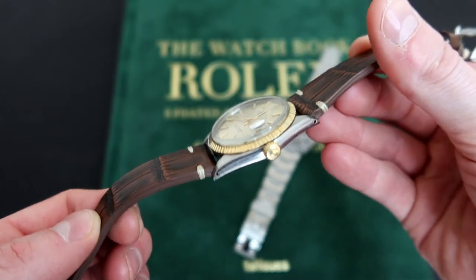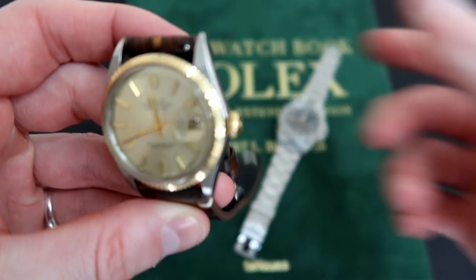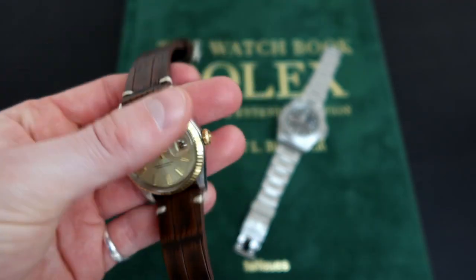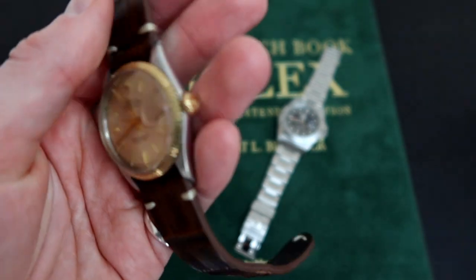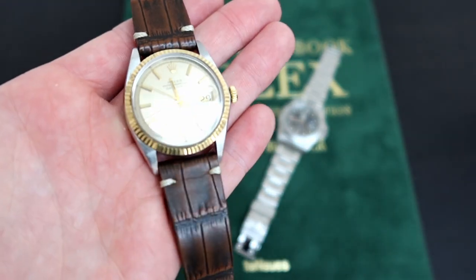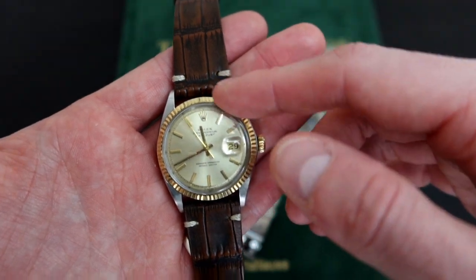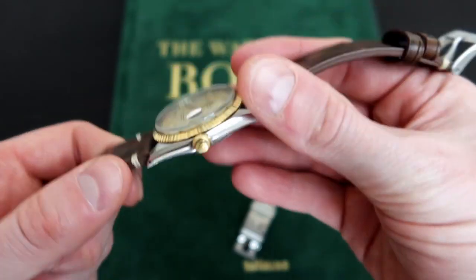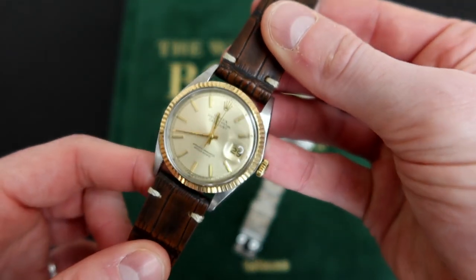Many people are afraid of wearing two-tone. Most Datejusts from this era, at least the 1601s you'll find on the market, are typically this two-tone pattern, but there are some that have this steel case with a steel bezel. So the variety is out there for sure for you to find some.